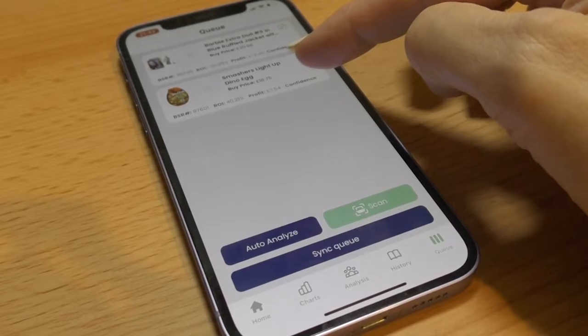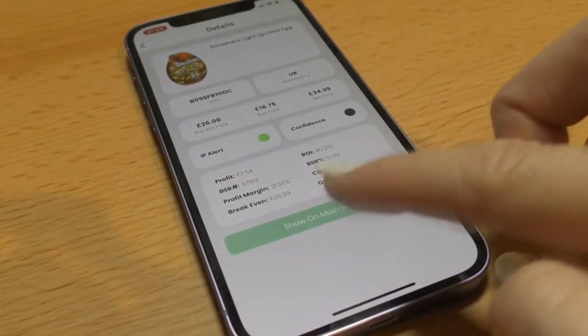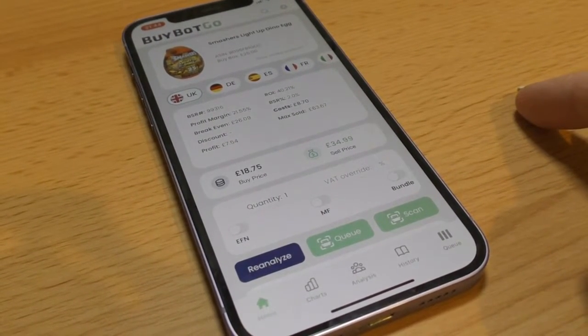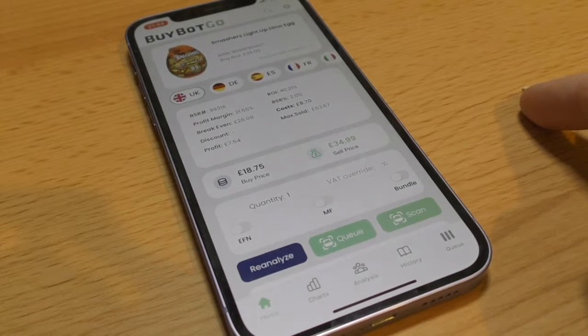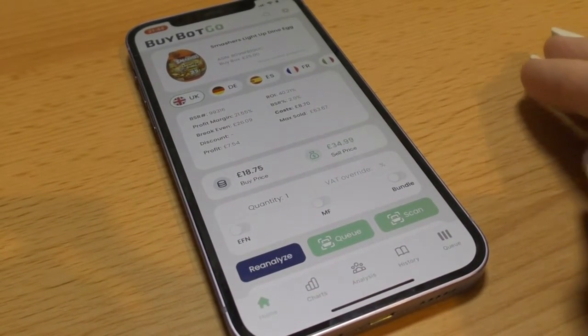Now the Smashers egg though, we were purchasing that at £18.75, so if we just click through that and show on main screen, we can see there's a profit of £7.54 showing. And it's a sale price of £34.99, it's a return on investment of 40%, so this actually would be a really good buy.